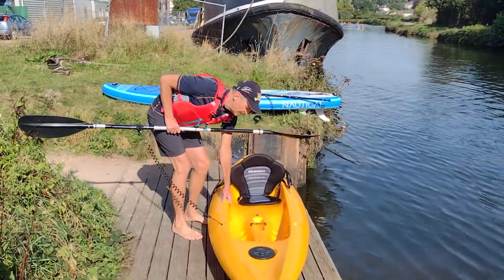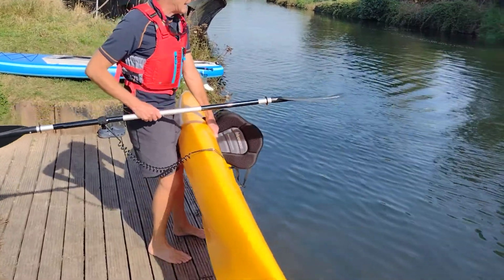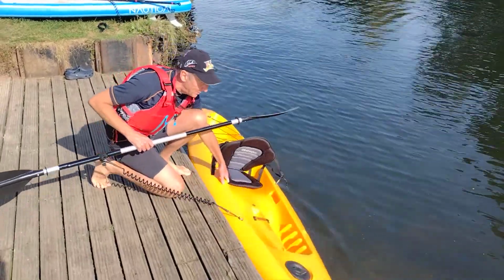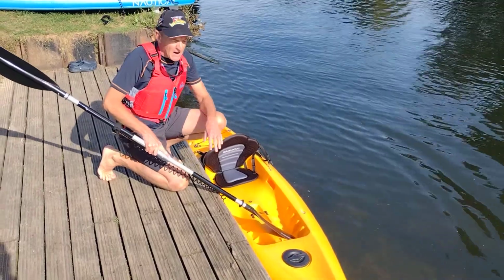They normally have a handle there which makes it easier, and never try and put it in straight, always put it in at an angle like this, sideways, because it's easier to lower it down. So I'm going to put it in like that and drop it in, and it is slightly harder to get in the kayak when it's lower down.